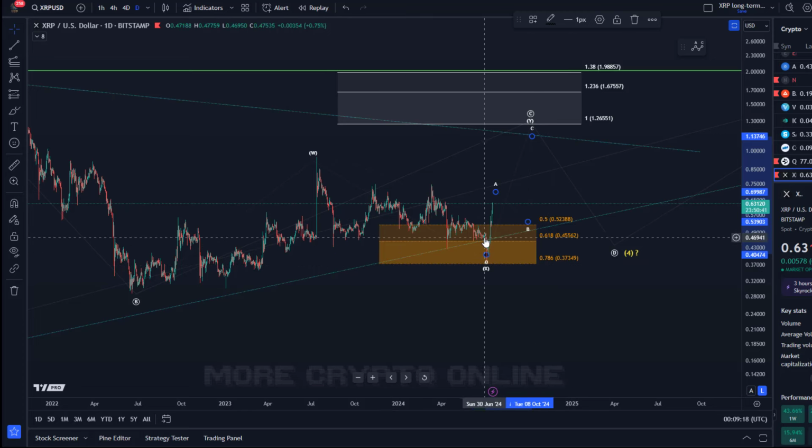It's just a support zone where we can watch for reactions. But really, for an Elliott wave setup that is clearly pointing to the upside, we need a 5-wave move up and a 3-wave pullback. We might be working on 5 waves to the upside right now, so we can take a look at that on the smaller time frame.